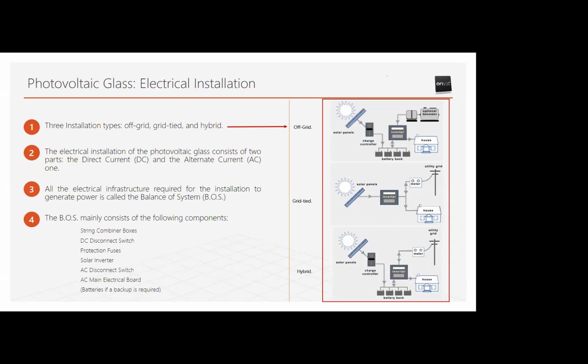And as a general idea of the electrical installation, we have different options: off-grid, grid-tied, hybrid. This depends first on the regulation of each country and then on the needs of each project, okay? If we have a hospital in Africa where the connection is shut down every 3 hours, maybe we want local production with batteries for storage. So it will produce, and we will use the production from the batteries when we don't have the grid working. Okay. Well, as I said, it depends on many different things. So we have different approaches in that sense.